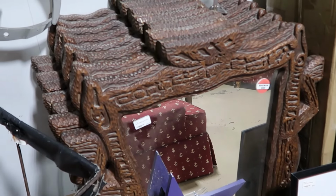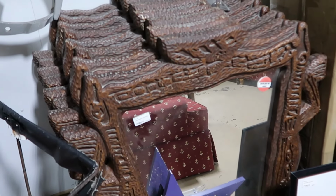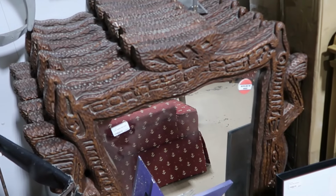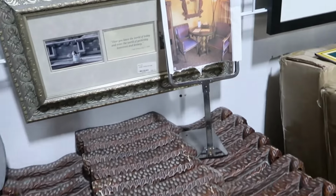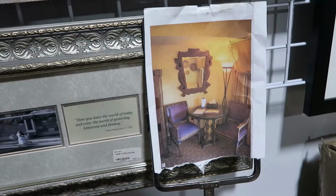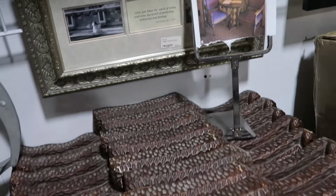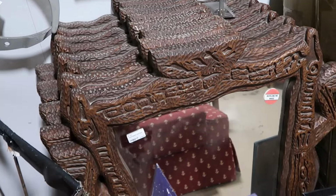Here's also some of the Animal Kingdom resort used mirrors. These are $125 a piece, but everything is like carved out of there. But what I love again, it has a sign here that actually shows you where that was used in the room, like above the two chairs with the smaller size table. But they have a whole stack of them.